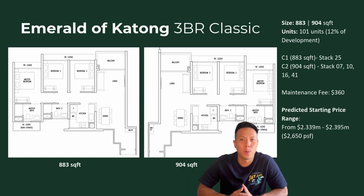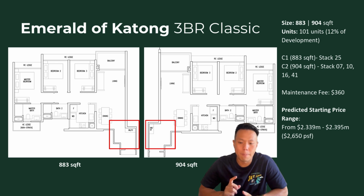And now, let's explore the layouts of the 3-bedroom units, starting with the 3-bedroom Classic. There are a total of 2 layouts for the 3-bedroom Classic, one the 883 square feet and one the 904 square feet. The only difference here is that the 904 square feet actually features a bigger foyer area, and both unit types do not come with a yard. There are a total of 101 units, making up 12% of the development. Maintenance fee is $360 and the predicted starting price is from $2,650 PSF, so from $2.339 million to $2.395 million.